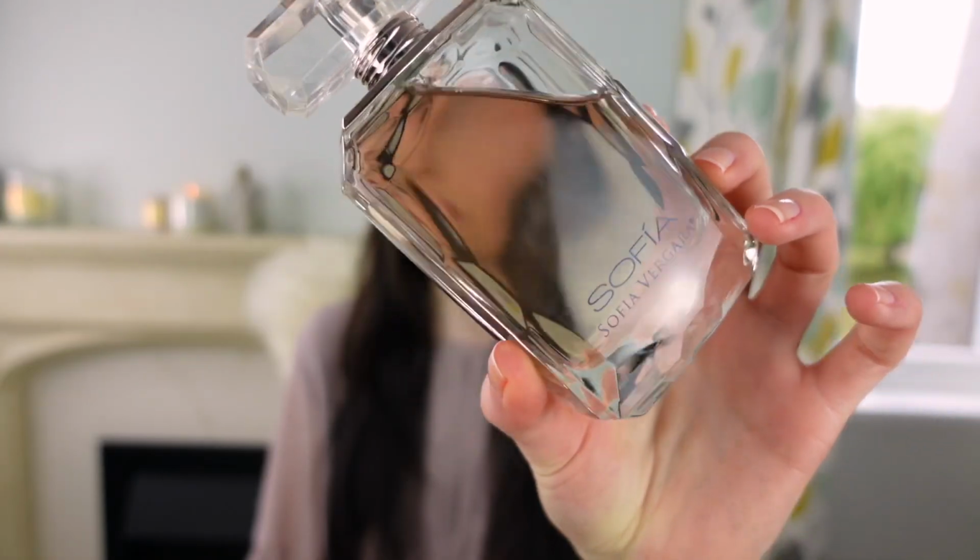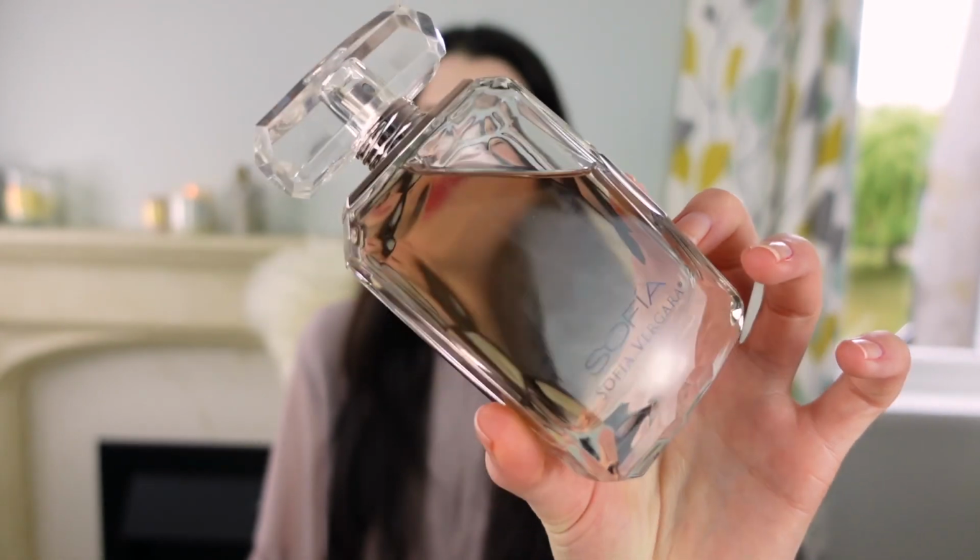And this fragrance has incredible lasting power and projection. So that really surprised me about this one actually. I wasn't expecting this fragrance to be so strong, but it really is. And it's just a really good fragrance. Let me know if you've tried it. It's very affordable as well, a great affordable elegant fragrance option. And that one is Sofia by Sofia Vergara.